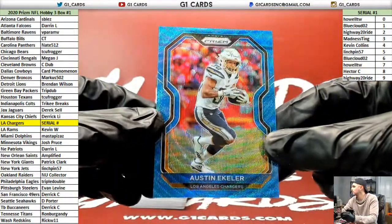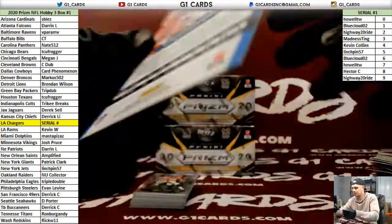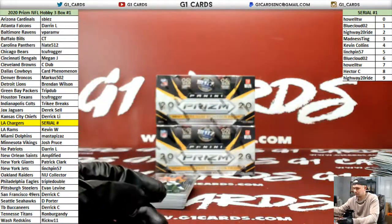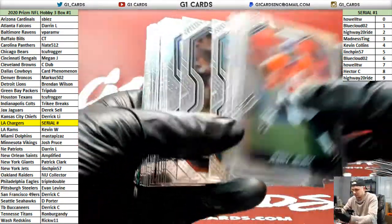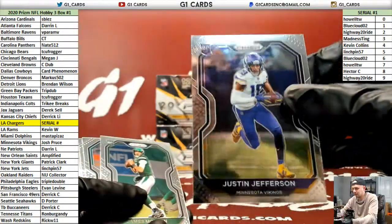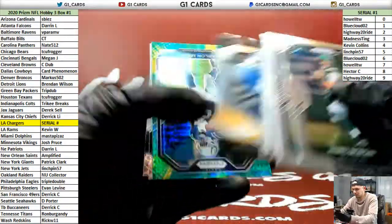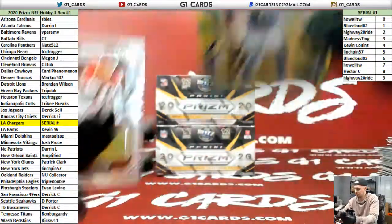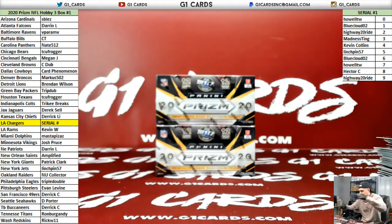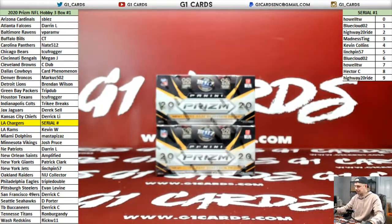249. Austin Eckler, Blue Wave, Chargers. That is 56. Left side, number 6. Jefferson, it's got a nice line on it. Brilliance of Galladay. Marlon Mack, 175.